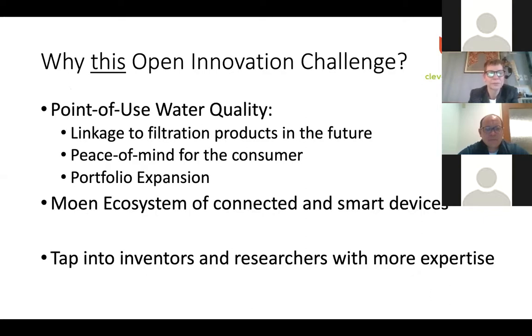So why this Open Innovation Challenge? Well, first, the product itself, the point of use water quality. Why this makes sense for us beyond consumers, but to our business, it's really a linkage to our filtration products in the future as we look at the horizons of where we'll be. Evie mentioned this, but all of us are water consumers, and a point of use water quality device would give peace of mind for us and for our consumers in their homes.